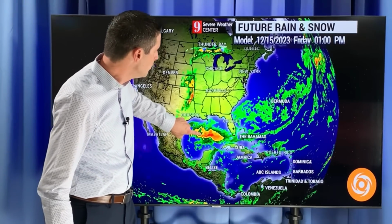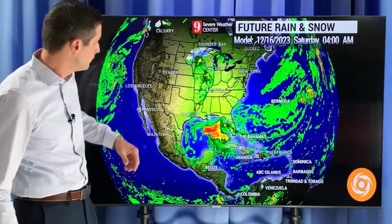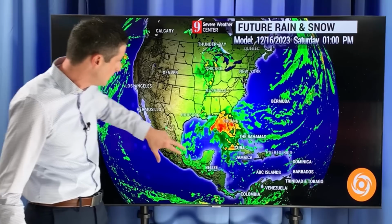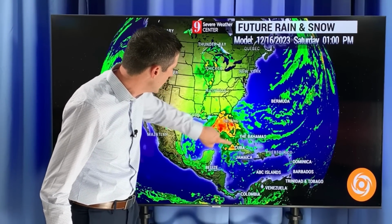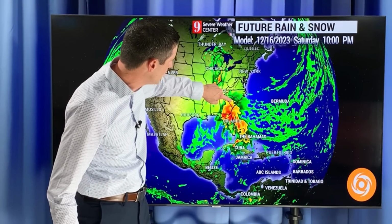So you see it here. This is the American model, very close to what we're seeing with the European model. Things are in pretty good agreement. Timing just slightly different, but you see the big front pulling through Illinois, back through Tennessee, Kentucky, down through parts of Mississippi, drawing this up. Here's Cuba. You see the increased rain over toward the Bahamas as we work our way into our Saturday afternoon. There's the system right there, working into Florida, up toward parts of Georgia and the Carolinas.